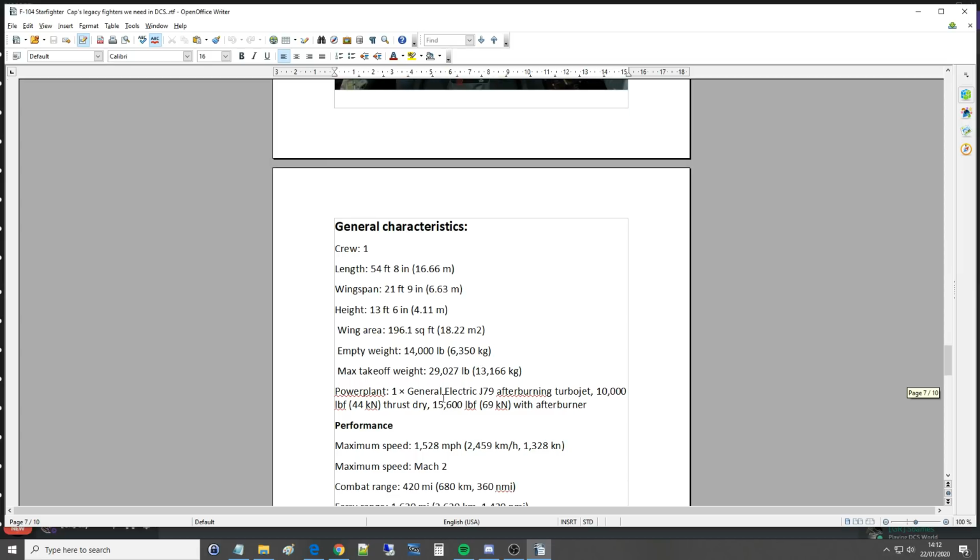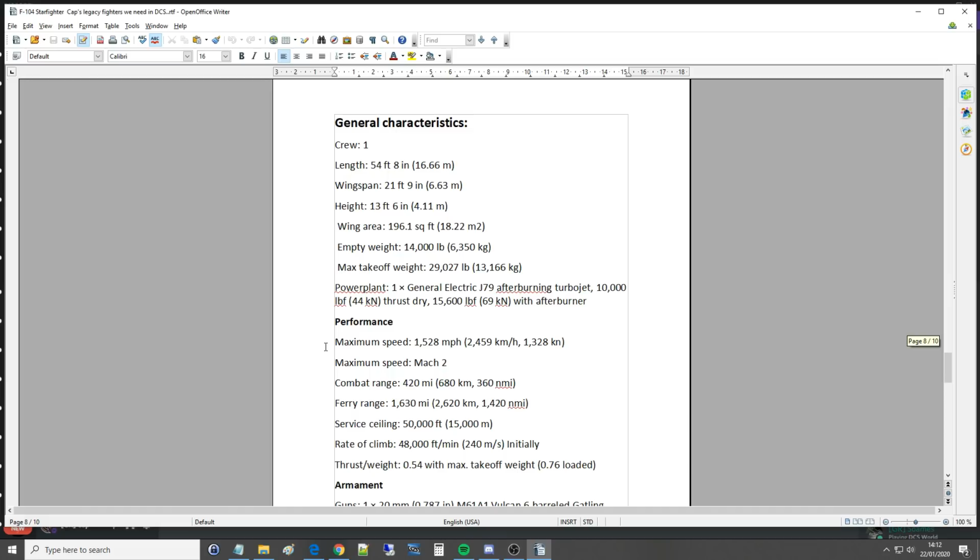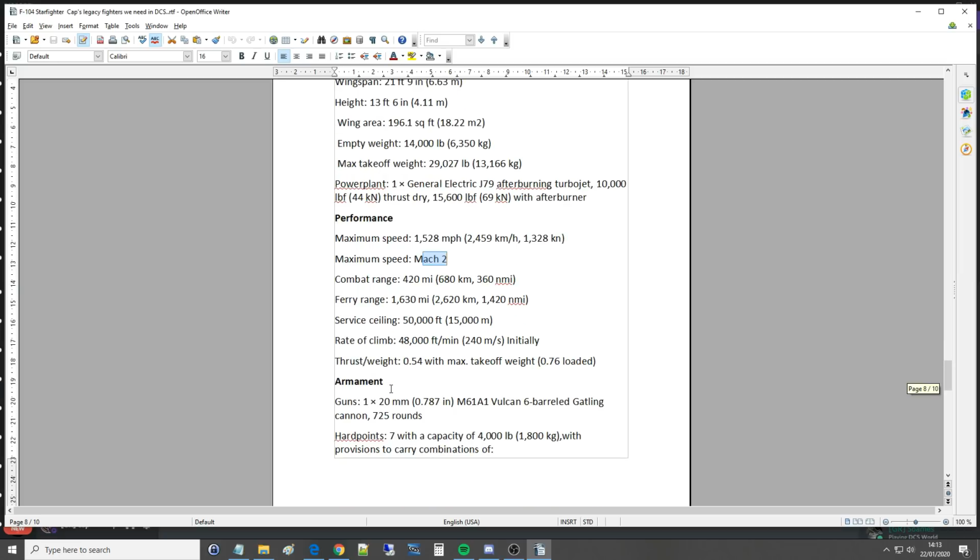Power plant 1 times General Electric J79 afterburning turbojet, 10,000 pounds of thrust and just under 16,000 pounds with afterburner. Performance, maximum speed 1,528 miles per hour, otherwise known as Mach 2 or thereabouts. Combat range 420 miles. Ferry range 1,630 miles. Service ceiling 50,000 feet, not bad for a thing with such a high wing loading. Rate of climb 48,000 feet per minute, which is really good.